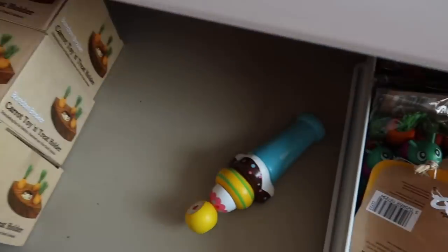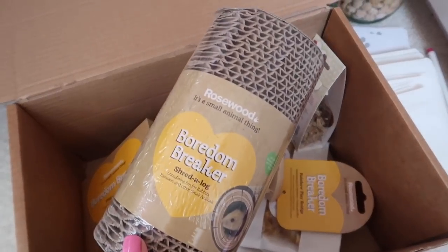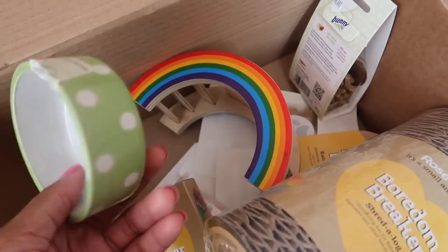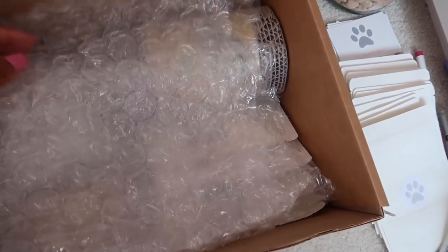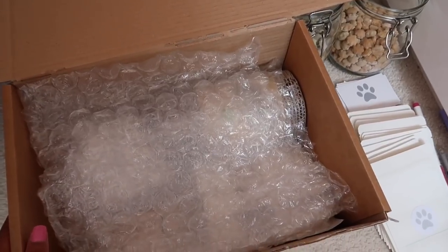So in this next drawer, they wanted one of these playgrounds, a rainbow bread, and one of these bottom breaker shredder log chews. So I'm going to go ahead and bubble wrap the bowl and then organize this box. So here's everything packed nicely. I'm just going to pop some bubble wrap on top, so all the items are protected. This box is actually going all the way to America.